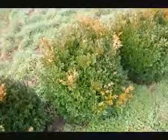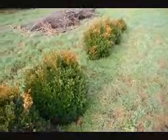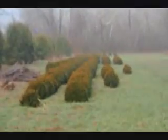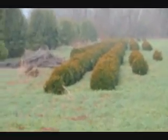215-651-8329. These are green velvet boxwoods. These are about 36 inches. You can see down there we have quite a few more of them. So give us a call at 215-651-8329.